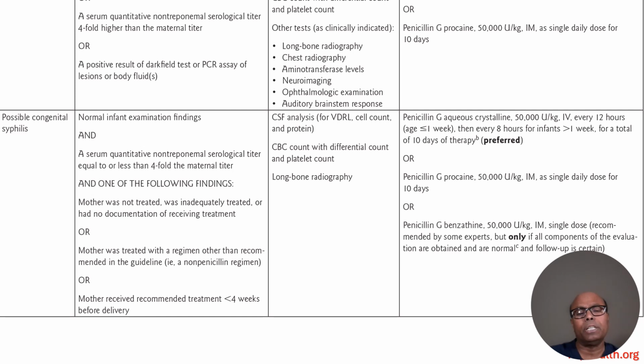In the possible congenital syphilis group, there is a normal exam, the serologic titers are less than fourfold, and one of the following: the mother was not treated, the mother was treated with a regimen other than recommended in the guideline, or the mother received recommended treatment less than 4 weeks before delivery. Those patients, again, need CSF analysis, CBC count, and long bone radiography.